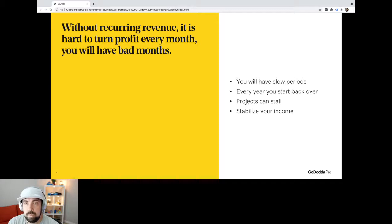Also, you could be working on these big projects, and they can stall. When they stall, that can mean payments aren't coming in, you're not getting paid on your work, and things are going to really slow down for you. And then it also just allows you to stabilize that income.